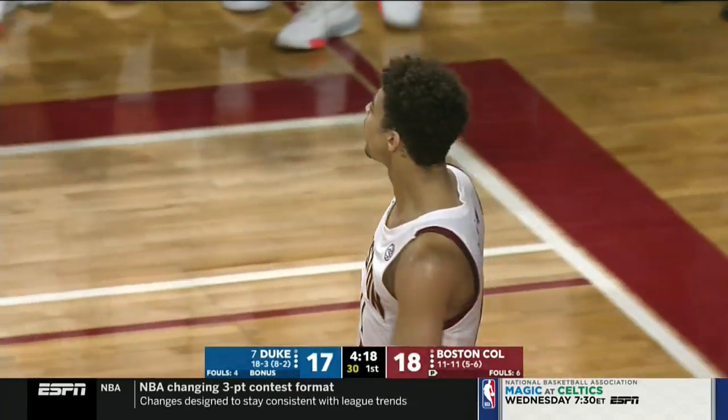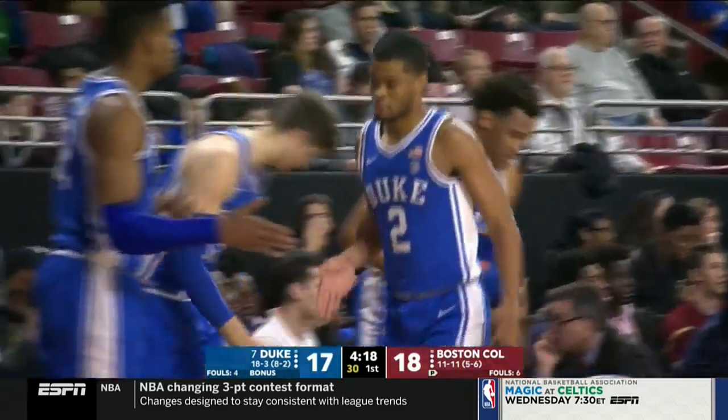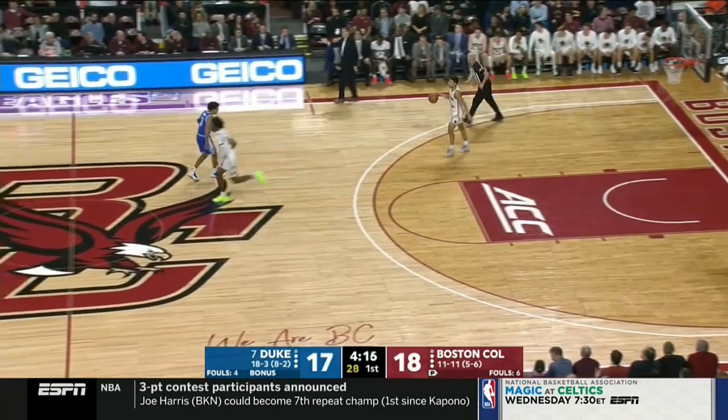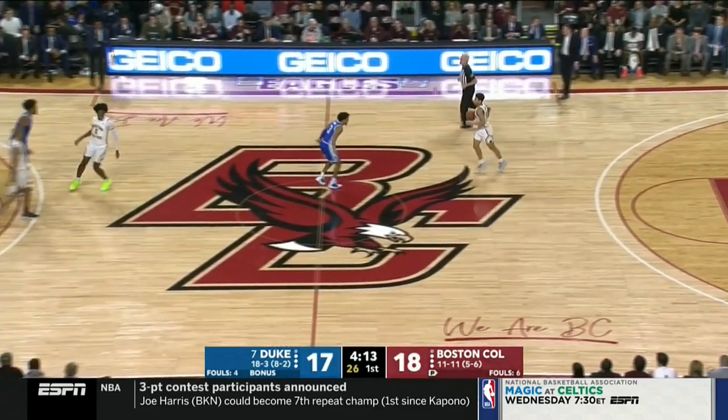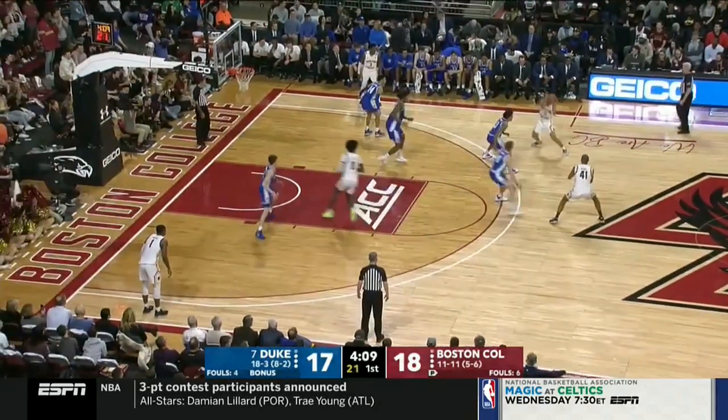Well, I do have to give BC credit. I mean, their energy's been good. Wasn't so good after the Cassius Stanley dunk, but their energy's been good, and just seeing the basketball go through the hoop. I think Thornton's jump shot was bigger than you realize. It just gives you confidence that even when things get down, you can find a way to stay in this basketball game and maintain some semblance of a lead.